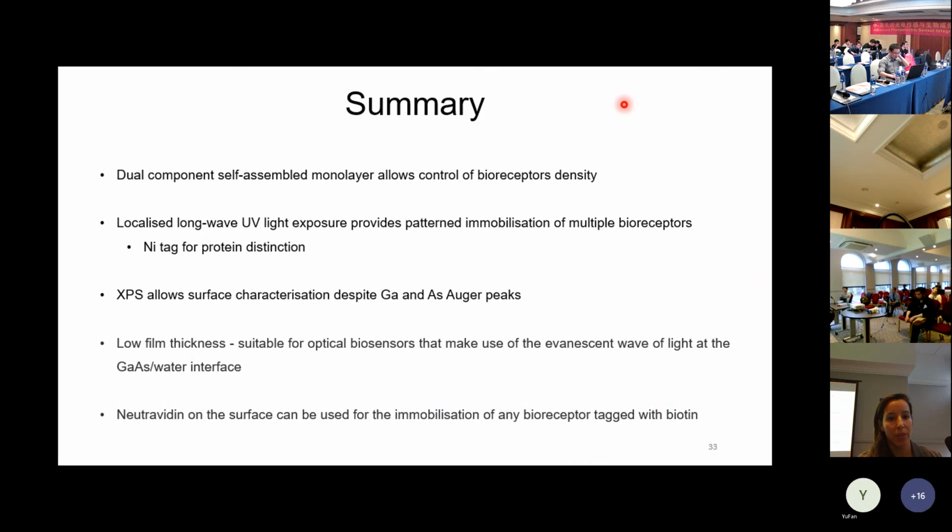So this photochemical approach for biofunctionalization is quite robust, and we are hoping to apply this now to a multitude of bioreceptors, so going from 2 to 10 or more bioreceptors on the surface. The advantage of having a dual component self-assembled monolayer, as I said, is that we can control the density of biomolecules on the surface. We use this nickel tagging technique just to make the distinction when using XPS between the 2 proteins. We have a low thickness film, which is of interest for this type of optical biosensor.